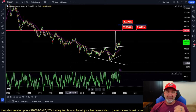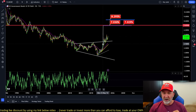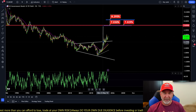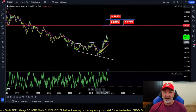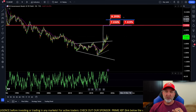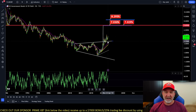All right, so this is the 10-year yield. We had talked about this since we called this before the break, and that was back in May of '22. All this has taken a lot longer than expected, but nevertheless still seems to be heading in the direction that we expect. I'm looking for about a 7% up to 8.29% target for the 10-year yield. We'll see what happens there. As long as it can stay above this trend line right here on the broadening wedge, I do believe we will end up seeing these.